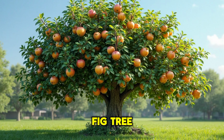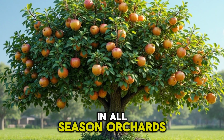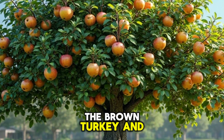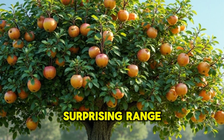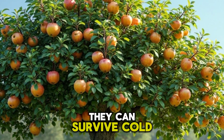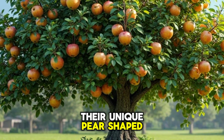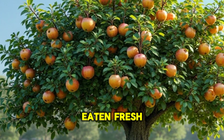Then there is the fig tree, a symbol of abundance in many cultures, which earns its place in all-season orchards due to its rapid growth and ability to bear fruit even in its early years. The brown turkey and celeste varieties are especially hardy, known to tolerate a surprising range of temperatures. With the right protection, they can survive cold snaps and spring back into action as soon as the weather warms.